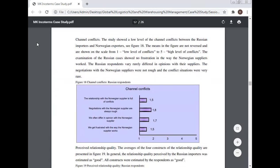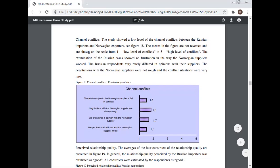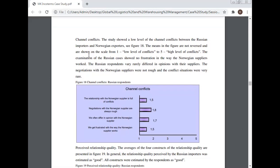Channel conflict. The study sought a low level of channel conflict between the Russian importer and the Norwegian supplier. See figure 18. The means in the figure are not reversed and are shown on a scale from 1, low level of conflict, to 5, high level of conflict.